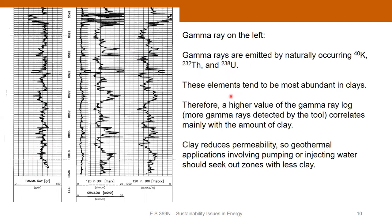These elements tend to be more abundant in clays relative to sands. And so anywhere that we have a higher gamma ray reading, that's a good indication that we've got more clay in the formation.